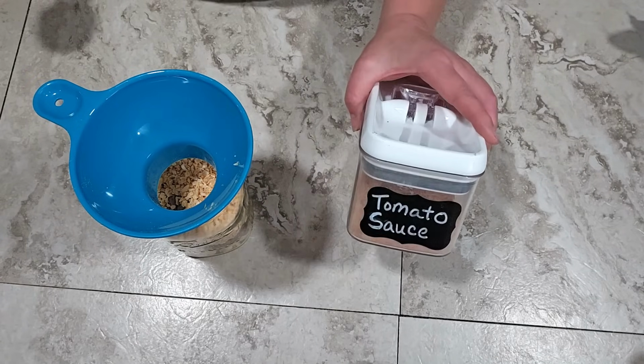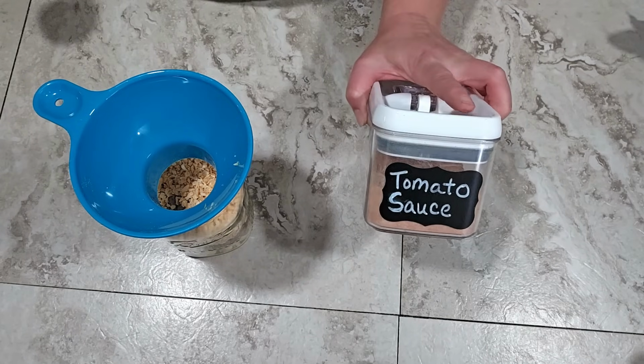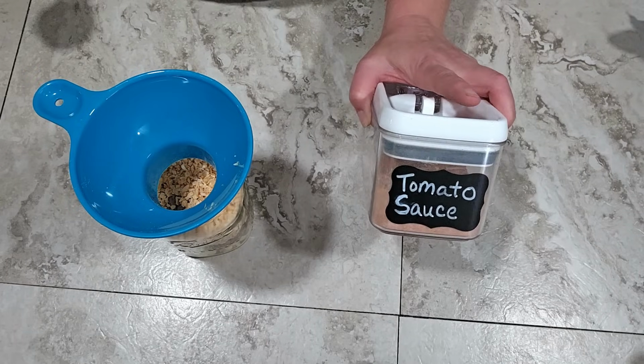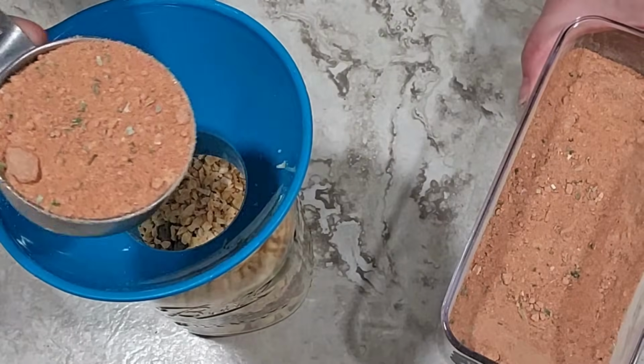If you want tomato paste, tomato sauce, or tomato juice, you would use tomato powder. But if you're looking for a seasoned sauce like a marinara sauce or a spaghetti sauce or Italian style tomatoes, this is what you're going to use. And I'm going to be adding a 1/3 cup of the tomato sauce powder.